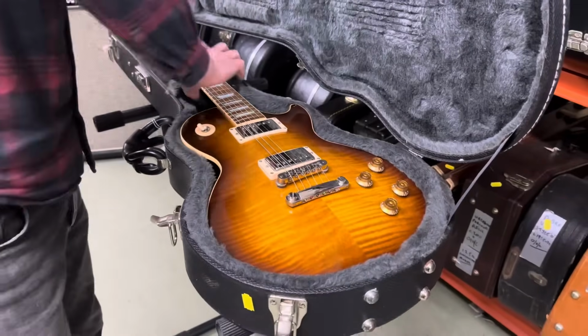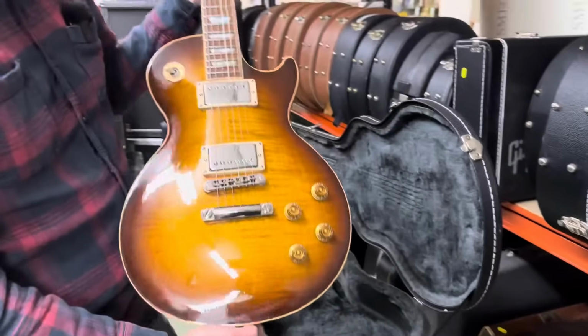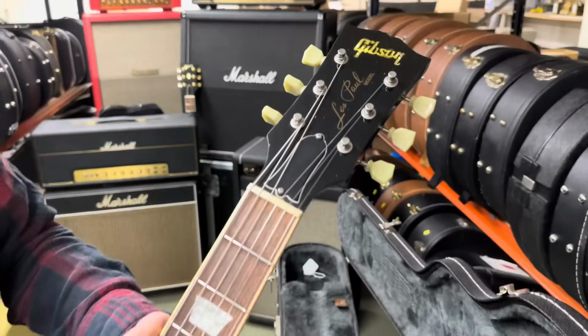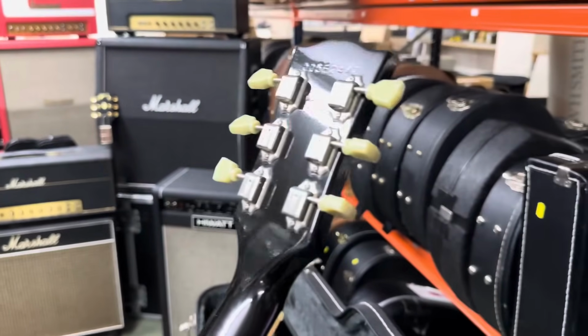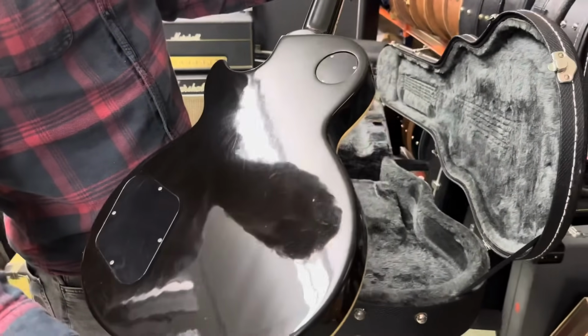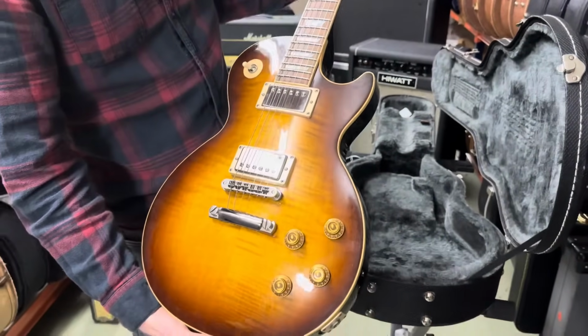And in here we have another Gibson Les Paul Standard. We've got a lot of Gibson Les Paul Standards in this style. You'll be spoilt for choice when the catalogue lands in the middle of May. This one's from 2002. Bit of buckle wear on the back and minor dings, but otherwise in nice original condition.